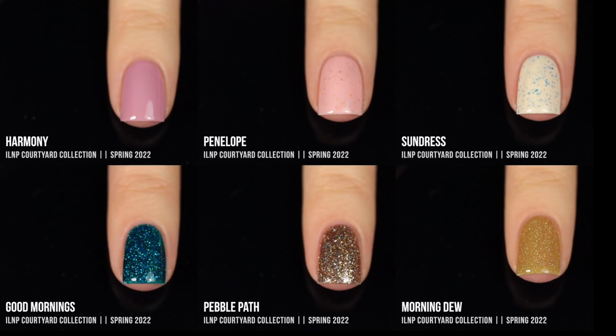As I've been mentioning over and over again, I don't really love the typical spring pastel shades, but I think when you add a little bit something extra into a polish, it makes it more exciting for me. And personally, I love that ILNP does those little flakies. I think they just add a touch of elegance to the polish and make them feel really fancy to me. So those are the polishes, and overall I did enjoy them.